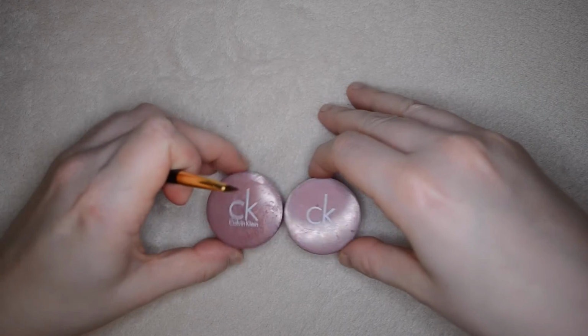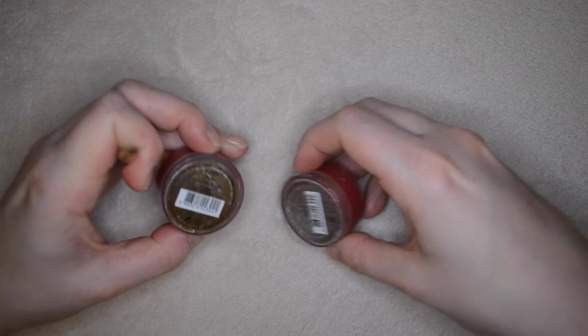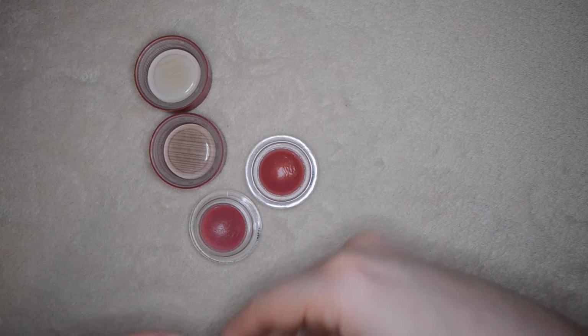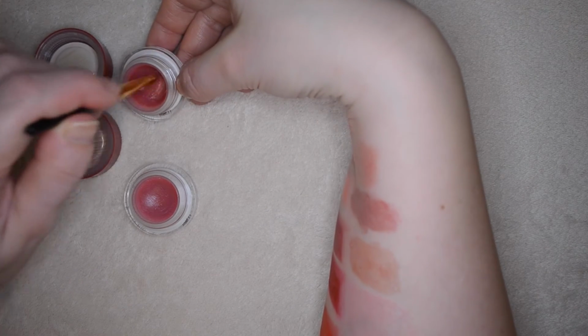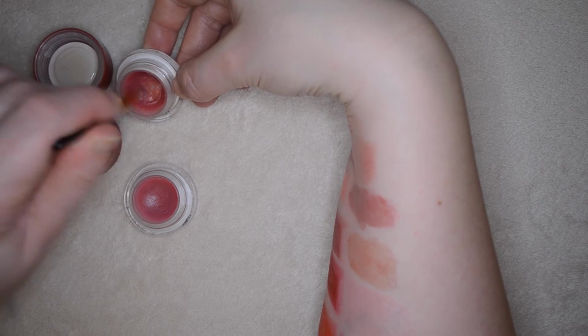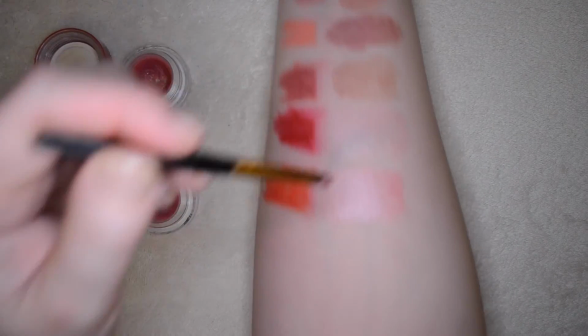Okay, now on to my favourite, which is why I have two, because I bought a backup because I was worried about running out. This was the shade Rose. Don't know how much is in each one actually. There's no sparkle or shimmer at all to this one. Let's go for the one that's got a smaller amount in it. In fact, that one looks a bit discoloured inside. That one doesn't look very good at all.